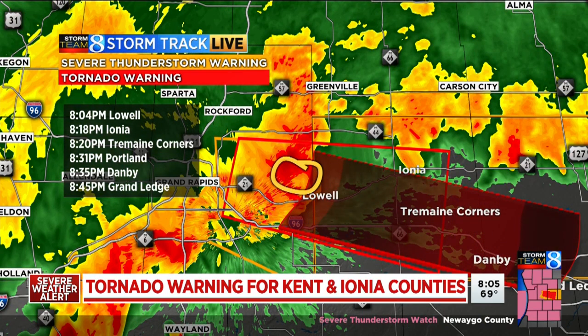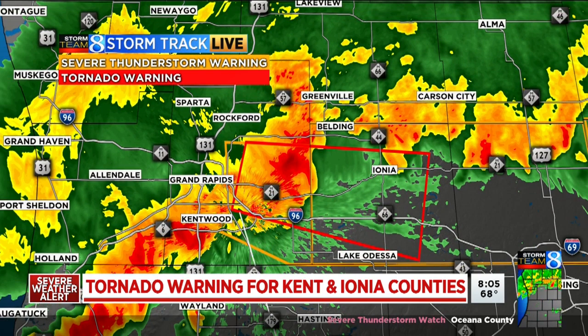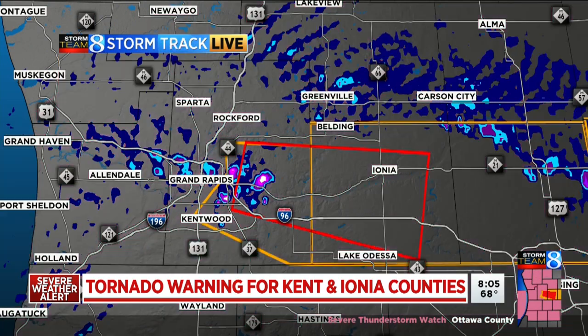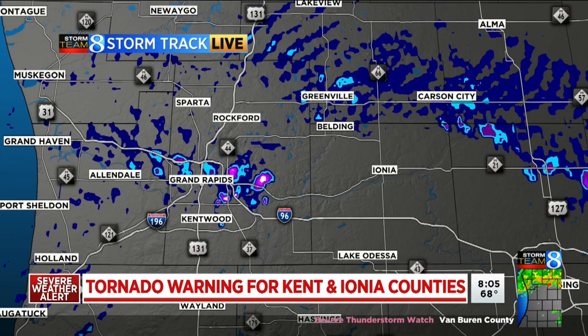So I'm going to clear this off for a second and try to make this really clean, because there's a lot going on right here, and I know sometimes in situations like this it gets a little scary. What we're going to do is turn on shear tracks here for you so we can see where the biggest rotation is, and we're going to click all the other information off. That way we can really clearly see where that storm is and where that rotation is. The brighter the bullseye, the stronger the rotation that we're seeing.